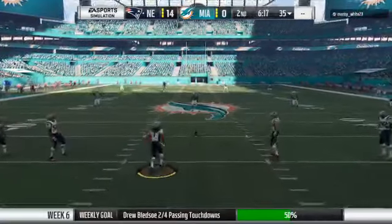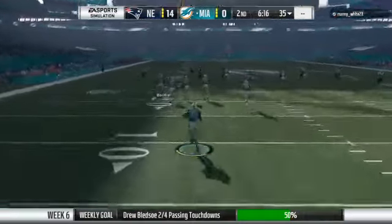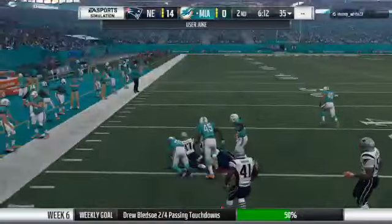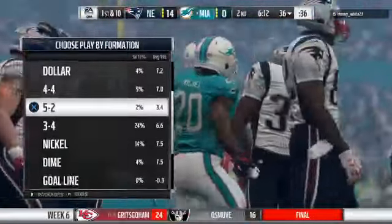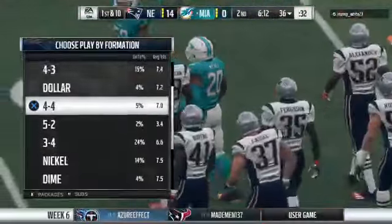Set now to kick this one away, and off it goes. This is fielded at the goal line. And now running right through him. And a good return. He's across the 35-yard line, right around the 36. Out comes the Miami offensive unit now. They get set to take over. Already down 2 touchdowns here in the first half.